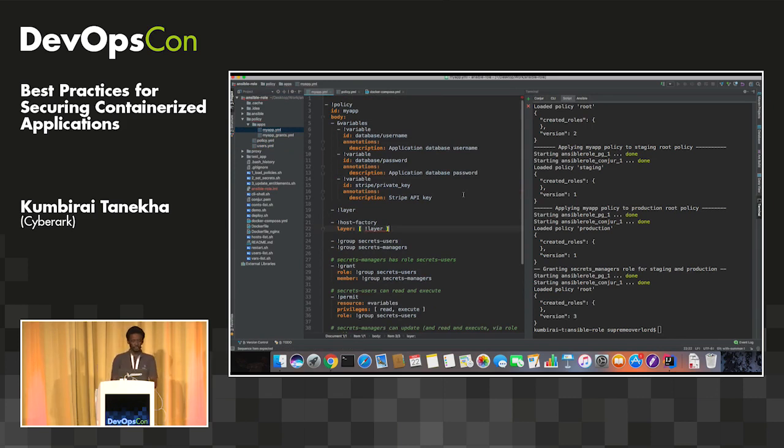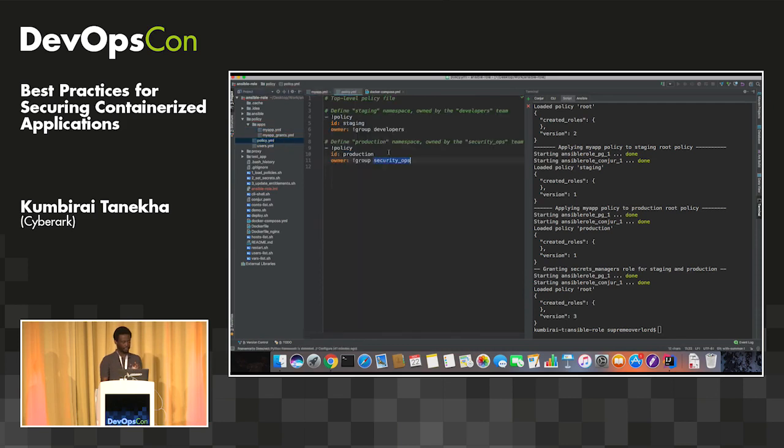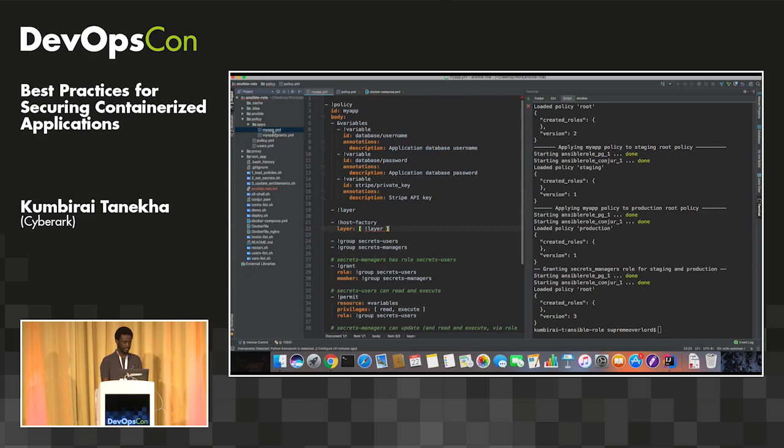So here comes the policy that gets applied to both of these, I guess, sub-policies, right? There's one for staging and there's one for production. And we have a policy for my app. And as I said earlier, you declare some variables. In this case, we have a database username, a database password, and a Stripe private key. We've put some metadata so that it's more easily described.